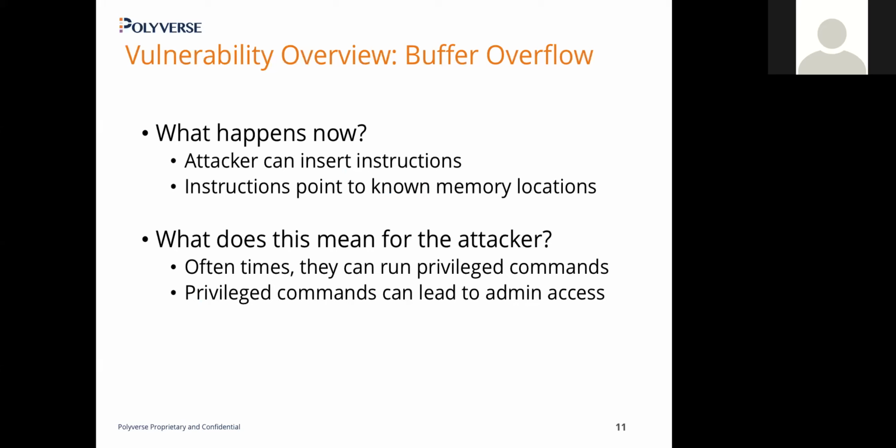So what does it mean for the attacker? They can run privileged commands, and those oftentimes lead to privileged access. Now, if you're in a very insecure or unsecured system, you can get something like the old Matrix thing: one big script that runs all these different things, and boom, does something, right?